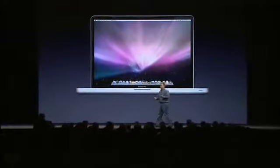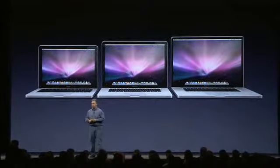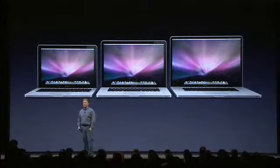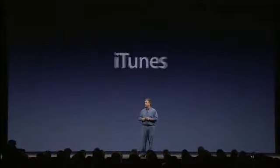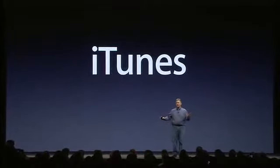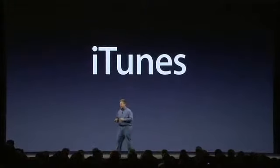So the new 17-inch MacBook Pro joins the 13-inch MacBook, and the 15-inch MacBook Pro completes our lineup of the world's greenest and the best family of notebooks available. So we do have one last thing in this Macworld keynote, and we have some news, some things we're doing with iTunes. I know I told you it's all about the Mac, but there's one last thing. There are some pretty powerful things happening with iTunes, and I think it's important to share them.